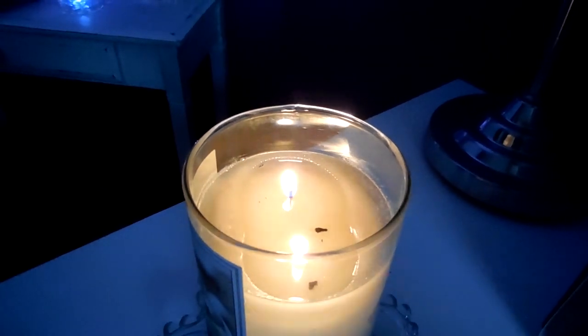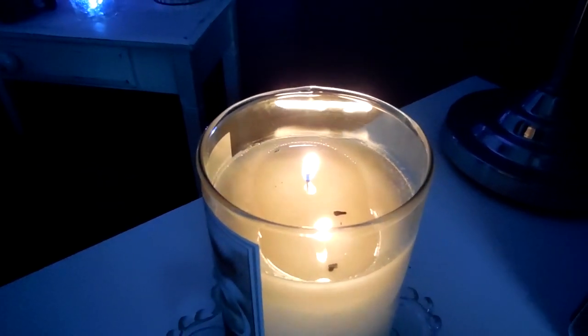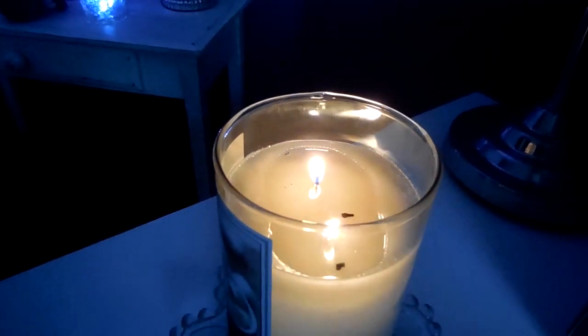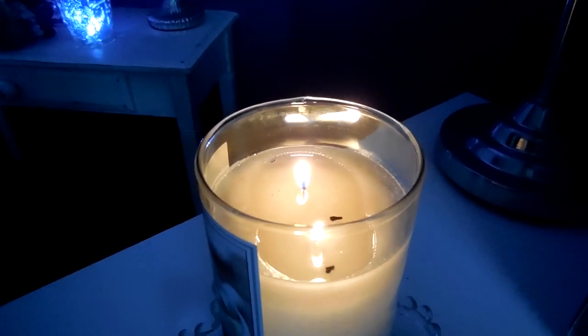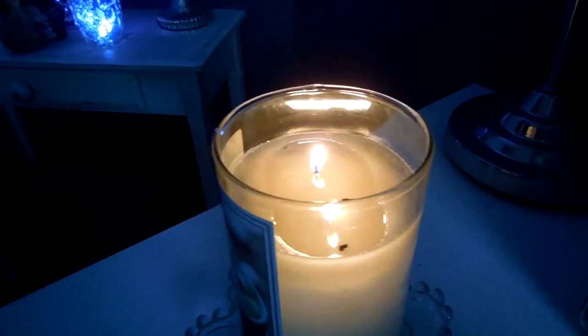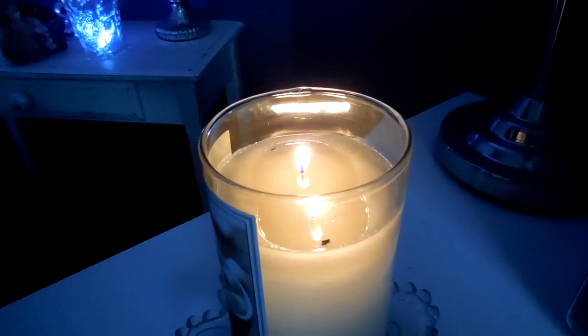Those wicks are crazy puny. It hasn't even fully pulled, again, after 3 hours. But it's actually throwing, so that's kind of the odd thing. I can smell it very well in my office space here, and I can actually smell it downstairs in my open concept area pretty well.